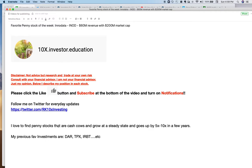I love to find penny stocks that are cash cows, but not just penny stocks that go on momentum. I want them to go up 5 to 10x in a few years. Some of these used to be my penny stocks just a few years back: Darling International, Tempur-Pedic, iRobot. They were trading at a few million dollars, a few $100 million just a few years back, and now these are companies worth a few billion dollars, almost up 10 to 15 times. So I look for penny stocks that are actually cash cows and can grow at a decent rate and produce cash. Anytime a penny stock becomes profitable and grows at a 5 to 10, 15% rate, that becomes a value stock. That's what I look for in those companies.